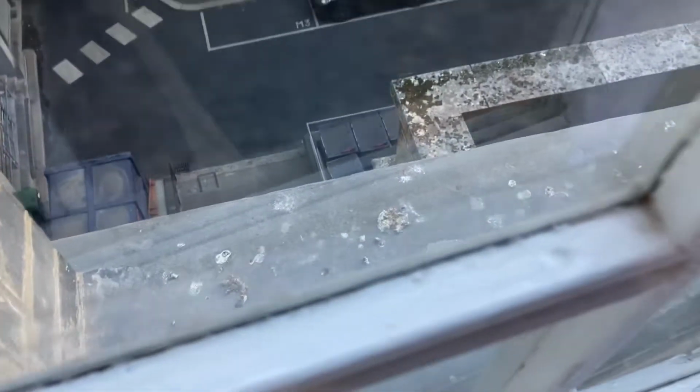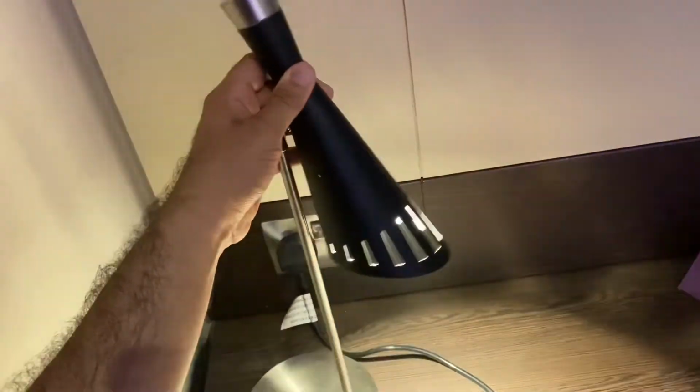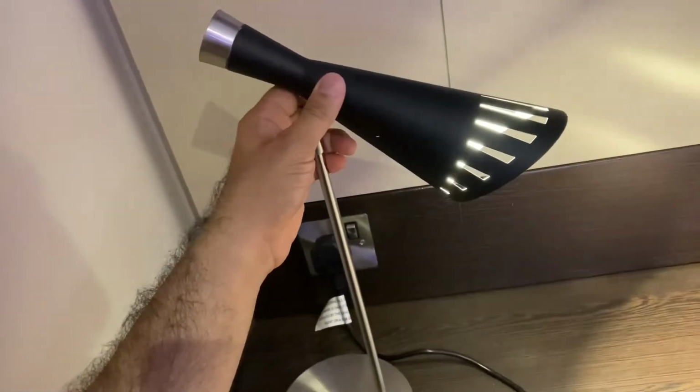There's pigeon poo there. And yeah, that's all. I guess you can close the window if you want. So this is the room. This is a complimentary lamp. It's like very, you know, futuristic looking lamp.